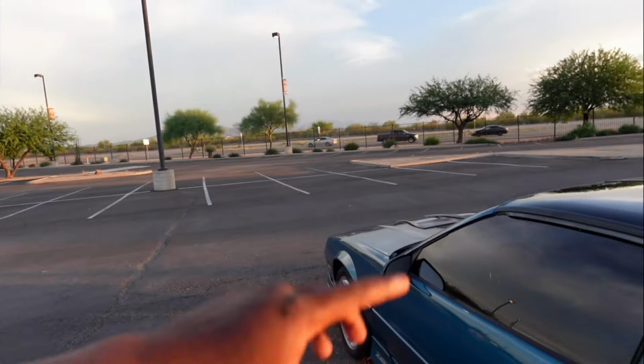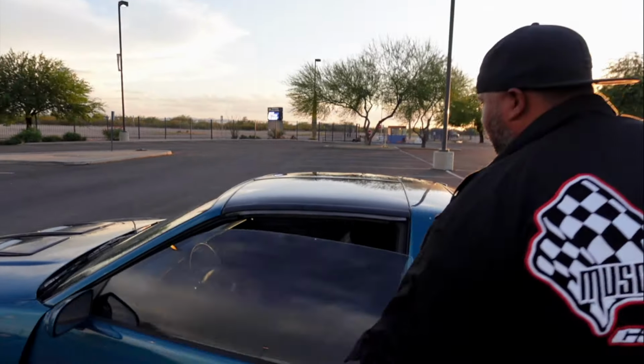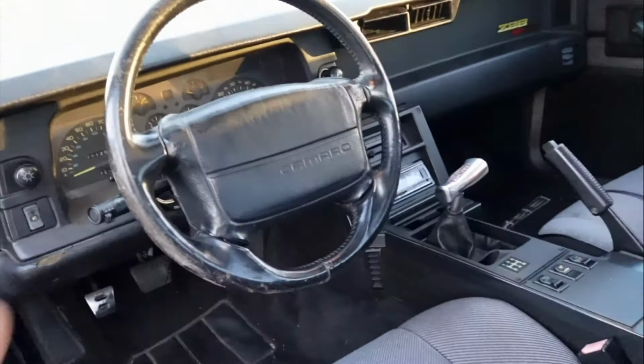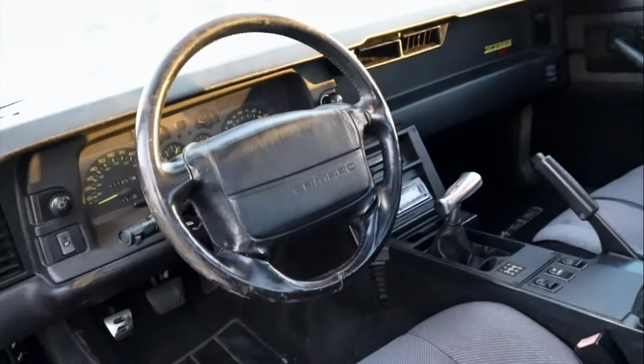In here, like you said, it's a 5-speed. Yeah, it's a 5-speed. See, look at that. He's driving the manual. He's saving the manuals. It's all analog. That's the way to go. In these cars, it's better off getting the manual. That's a true muscle car.